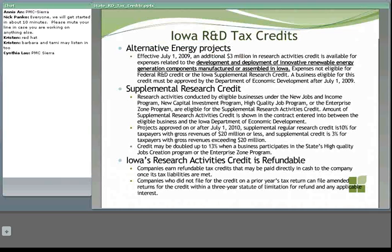So for projects that are approved after July 1st, 2010, the supplemental research credit is 10% for those taxpayers with gross revenues of 20 million or less, and for those with 20 million or more in gross revenues, that supplemental credit would be 3%. And that credit may be doubled up to 13% when that business participates in the state's High Quality Jobs Creation Program or the Enterprise Zone Program. And also with Iowa, this is one of the few states that offers a refundable tax credit. So companies that can earn refundable tax credits may be paid directly in cash once their tax liabilities are met.